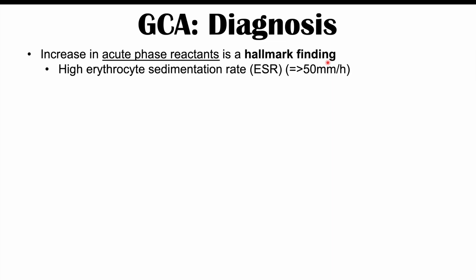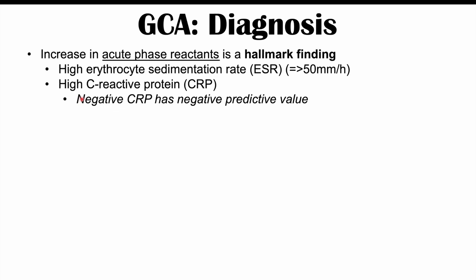So acute phase reactants are going to include ESR, or erythrocyte sedimentation rate. It's going to be high in GCA, and in GCA, ESR is going to be equal to or greater than 50. And we're also going to see high C-reactive protein, or CRP, and this is not a very specific measurement, but if it is negative, for instance, if we were to actually see a patient that we suspect has GCA, that we check their C-reactive protein, if it's negative, if it's very low or normal, that has a negative predictive value. It makes it very unlikely that the patient actually has GCA. So they're going to have high CRP, and if they have very low CRP, that can often be an indication that they don't have GCA.